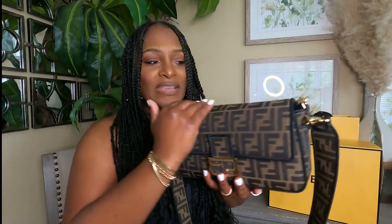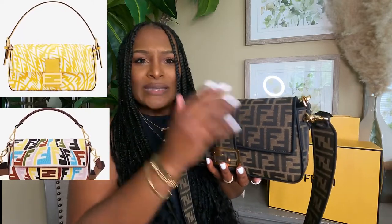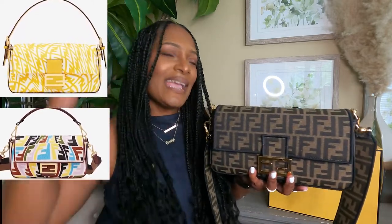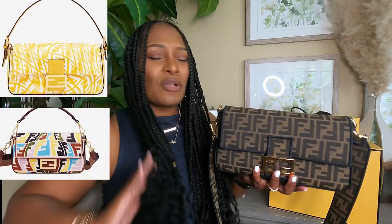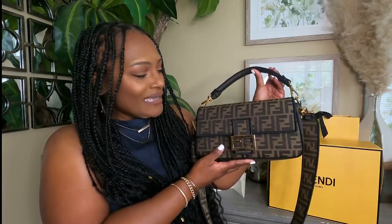They actually have some baguettes now with the Fendi Zucca print in a kind of slanted or swirly design. I don't really like that. It looks so busy to me. But anyway, this is the baguette. Ladies and gentlemen, isn't this beautiful?